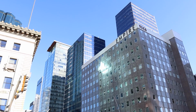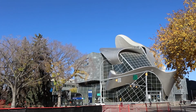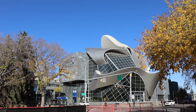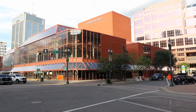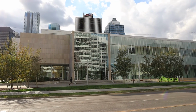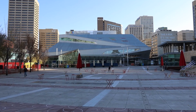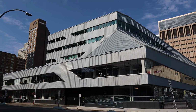Besides all of the tall buildings and the central business district, you've got the whole arts district in the east side of downtown with the Winspear Center, the art gallery, and of course the Citadel Theatre. You've got the fairly new Royal Alberta Museum, the Law Courts, and the Stanley Milner Library, which is the largest library in the city, and it has a ton of really cool services inside.